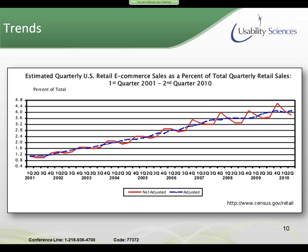Interesting note, back in 2003 was the first year that Amazon actually posted a profitable quarter. So right around the early 2000s, late 90s was when this stuff really started to take off, and you didn't really see any significant revenue generated until around 2001 and maybe even later for some companies.